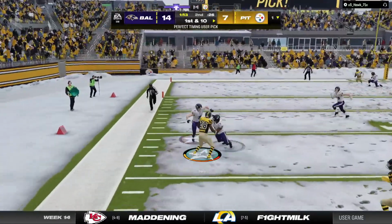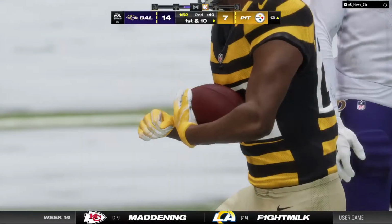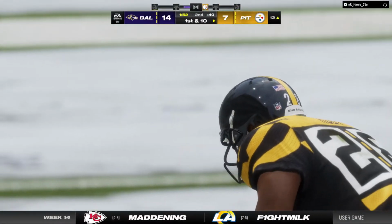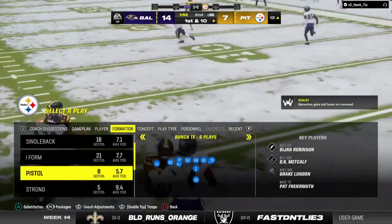Looking for Diggs, and it's intercepted. And he'll get this back down to about the 12-yard line. They're trying to resurrect his confidence. Last week was a disaster. 5 interceptions in that loss, and another pick there.